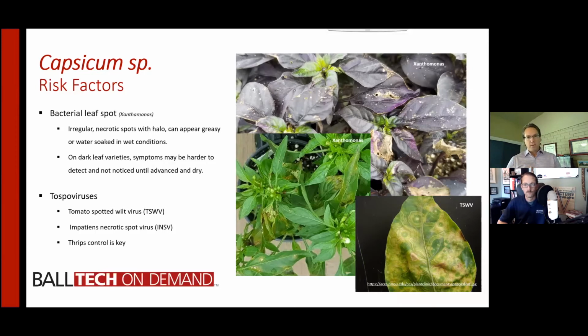The other big risk factor we're going to talk about today are tospoviruses. And there's about 25 tospoviruses out there. We are mainly concerned with two, and those two are tomato spotted wilt virus and impatiens necrotic spot virus. And as I mentioned just a moment ago, these are vectored by the thrips, okay?